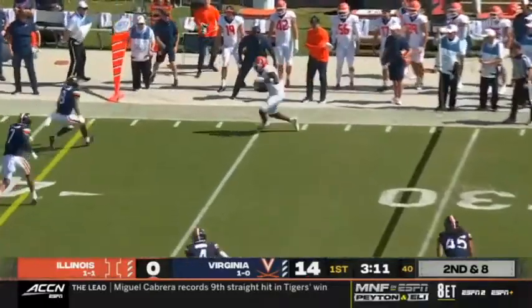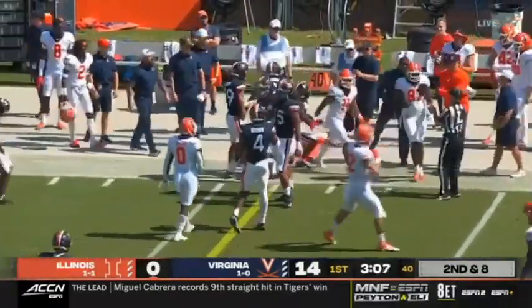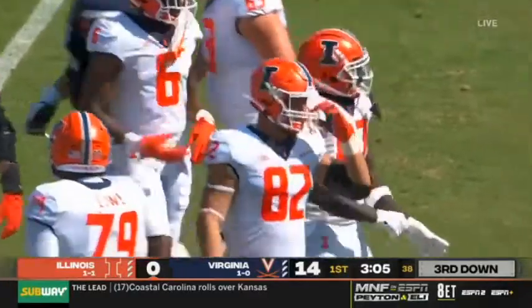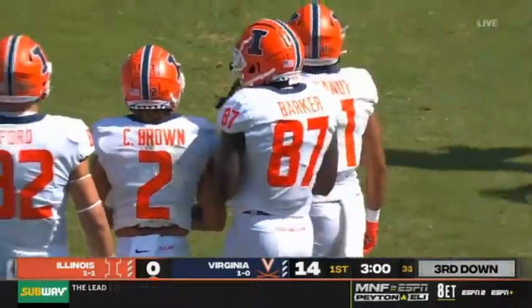Sitkowski on play action, has a receiver out in the flat. It's going to be close to a first down, but it looks like it's going to be a little shy. DJ Barker, the tight end, on the receiving end. Sitkowski's arm got hit when he threw that, but he was able to just put enough on it to get it out to Barker.